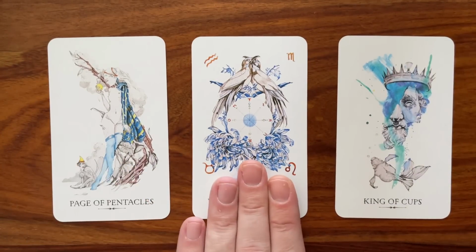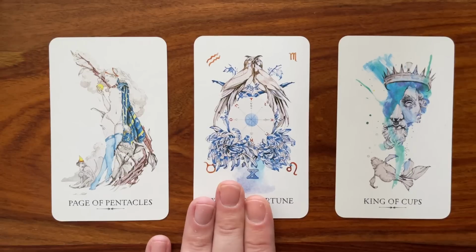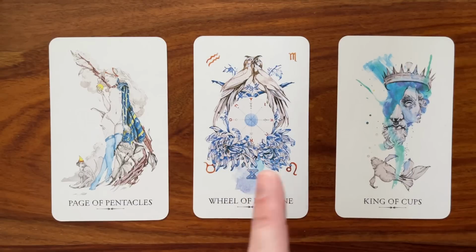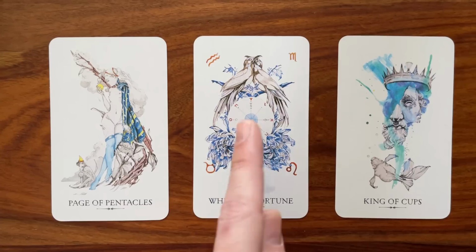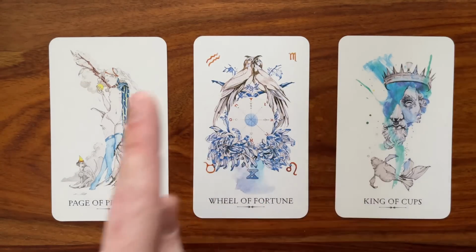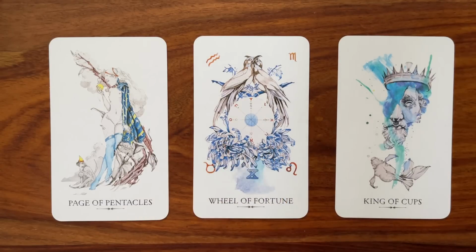Then we've got the Wheel of Fortune. So this is the 10th card in the Major Arcana. It's a major life theme. And it says that if you jump on one of these opportunities, it will change your life significantly and drastically for the better. So at the center here, we have an astrological chart wheel. And then we have these symbols. So we got Taurus and Leo and Scorpio and Aquarius. And at the very center is this blue wheel. Got the two birds on top.